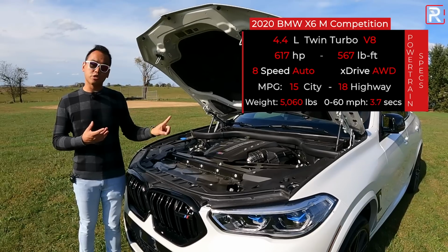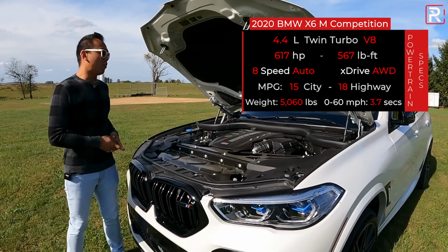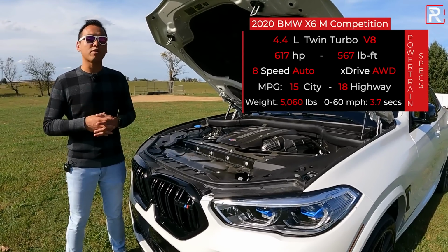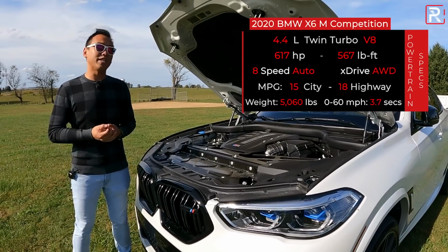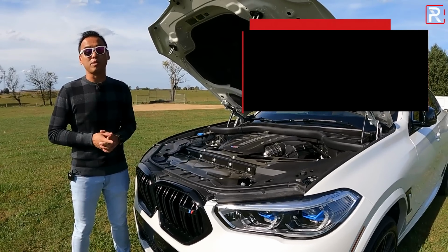Despite that, it does have launch control, and BMW says you should get to 60 in around 3.7 seconds with the competition package. As this one sits, it's a pretty heavy vehicle. It weighs around 5,300 pounds, but it's still an SUV, so you can tow a maximum of about 6,000 pounds. And fuel economy, it's rated to get 15 in the city, 18 on the highway. It has about a 23-gallon gas tank, and you better be putting premium gas in this thing.